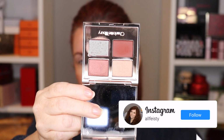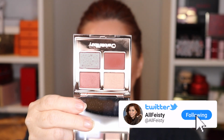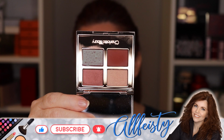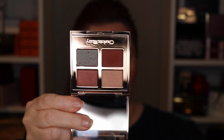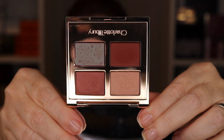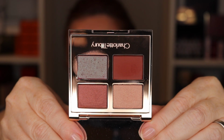Hey everyone, so as I said in my intro, today is the Cosmic Pearl palette from Charlotte Tilbury. This should go up on my regular channel after the other palette, which is the Celestial Pearl palette. This one is the Cosmic Pearl palette, and I'll go ahead and swatch the shades for you in just a second. Let's see if the camera can get a better view of this. There we go.